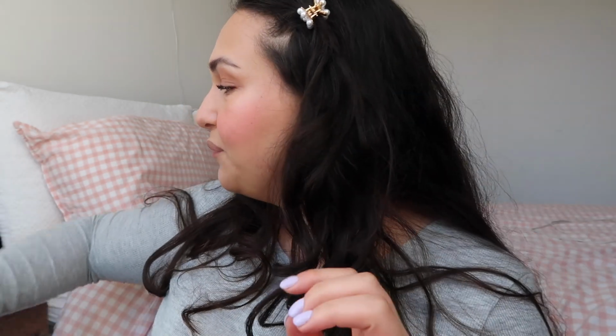I like it. I don't have a setting spray. The last one that I bought was the e.l.f. one, and I just don't like the spray on it. I feel like it leaves little droplets everywhere on my face, so I don't really like to use that. I'm just gonna wipe off any makeup that got on my lips.